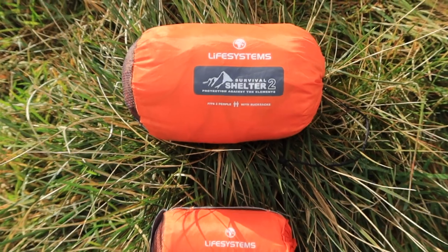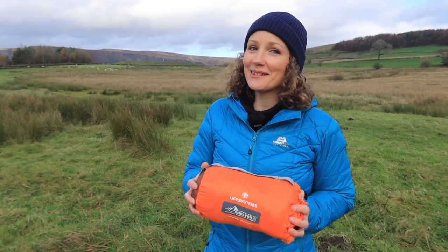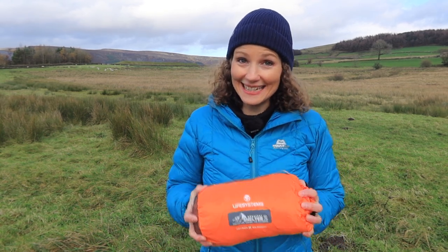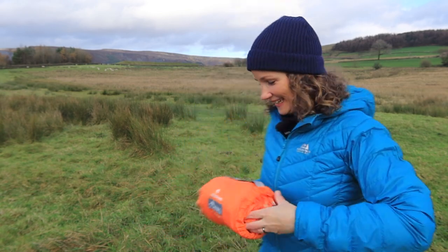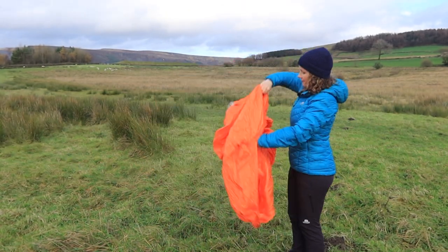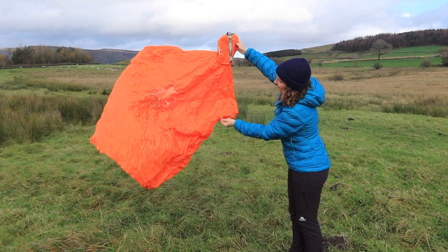I am going to go through each of those for you, and the first one I'm going to go through is the Survival Shelter 2. These are so simple and quick to deploy. There is no fancy equipment required or any tent stakes. So let me show you. It creates a lovely warm internal microclimate that protects you from the outdoor elements whilst waiting for help.